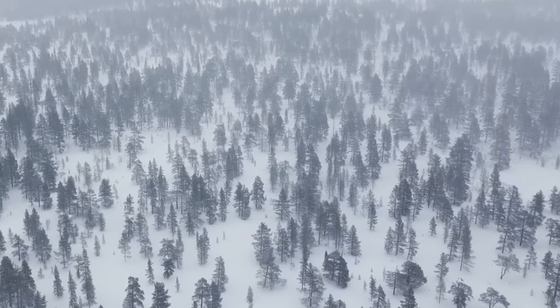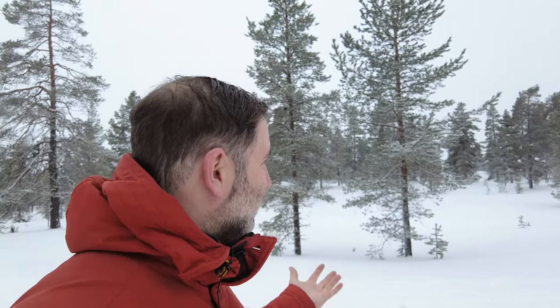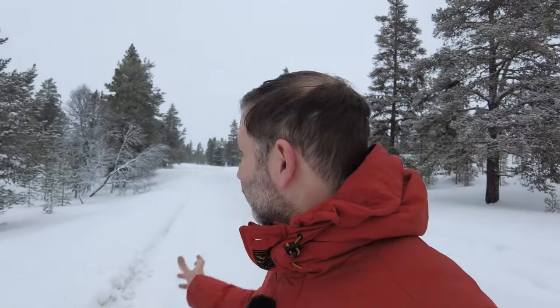You know, I don't see an image here, but it also doesn't matter, you know. This is Sweden. This is what I love, this atmosphere. Absolutely beautiful. So yeah, we're gonna walk around this road for a couple of minutes just to see if we can find a composition.